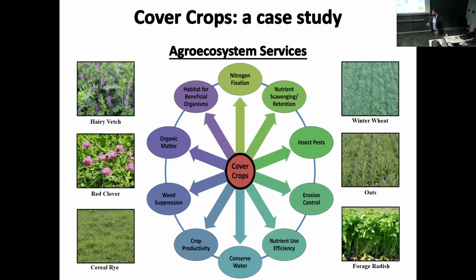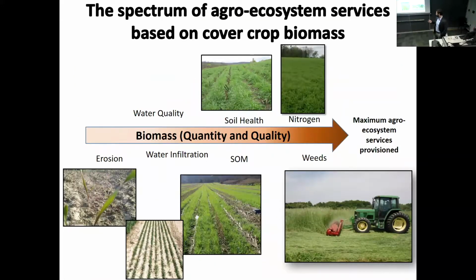And so most of you, I think, are familiar with cover crops and that they provide a range of different services, right? And when we think about cover crops and the benefits that we get from cover crops, we know that it's largely driven by this biomass, how much quantity and how much quality we have.